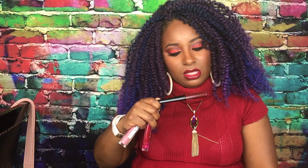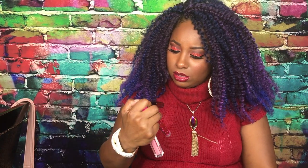So later down the line, hours later, which is like a few minutes ago, I went ahead and put this on top. This is NYX Butter Gloss in Garnet. So anyway, ladies, this is the final look.